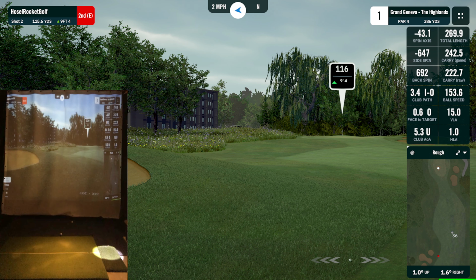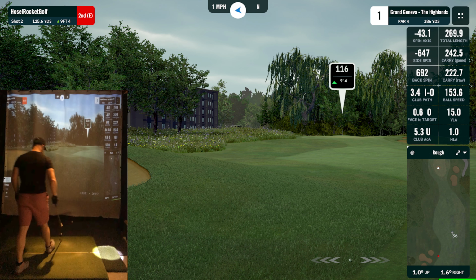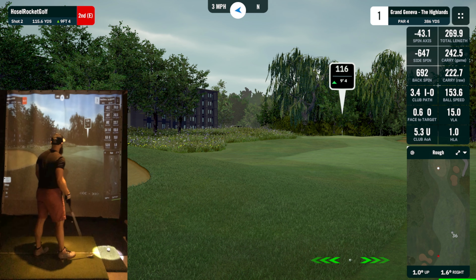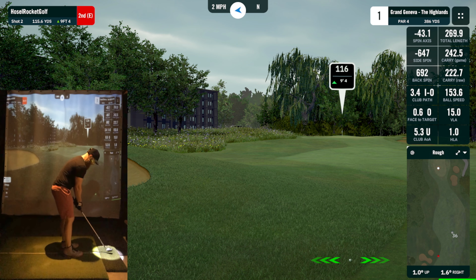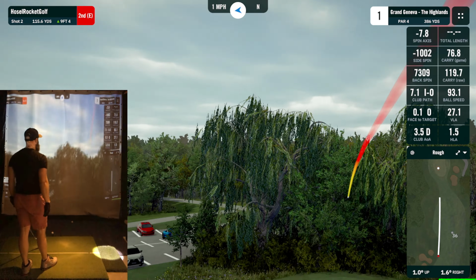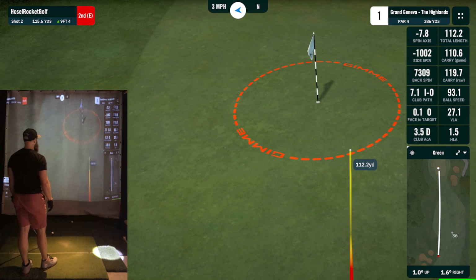I think I probably want about 115 out of this. So I'm going to hit a choke down pitching wedge, about a 75% pitching wedge. Try to hit it 115 in the air and have it kind of bounce up there, hopefully. 119, that's going to sit. Wasn't hit terrible, though. Sit.